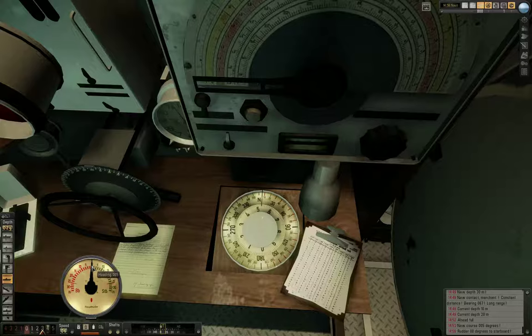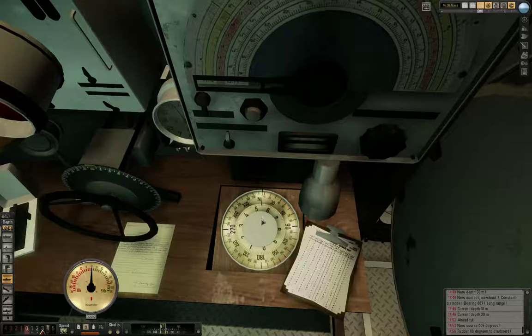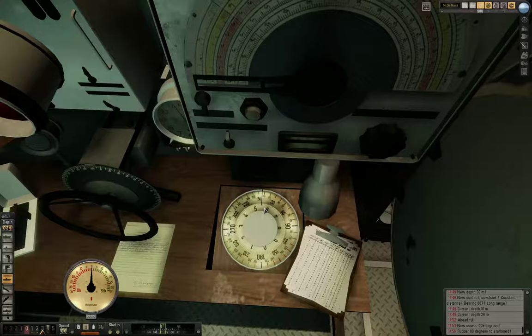For example, if we look at the compass in a moment, I've just turned the rudder a little bit to starboard. Now you can see we are already at 5.5 degrees. And soon we will be at something along the lines of 5.8 to 5.9 degrees. And this obviously is much closer to 6 degrees than it is to 5 degrees.